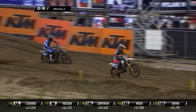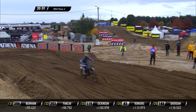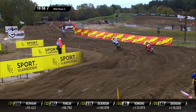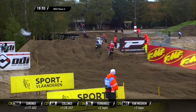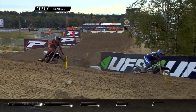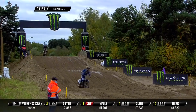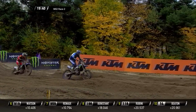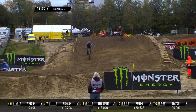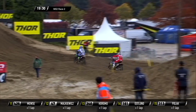Where's Watson? Oh, Watson's made a mistake because Renau all over the back of him. Watson losing a lot of time behind his teammate. Has Renau gone through? No, not quite. But just losing a little bit of rhythm here, Watson, at the moment, as Renau gets back onto the rear wheel of your winner from race 1. Just needs to regroup. Maybe not think about the overall. I'm sure he's not at this stage. He's had some hard races coming through, a lot of traffic.